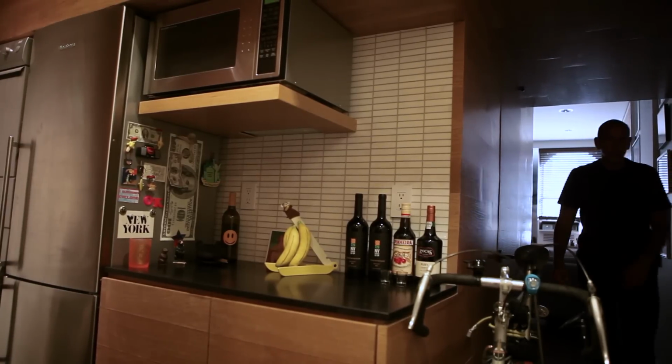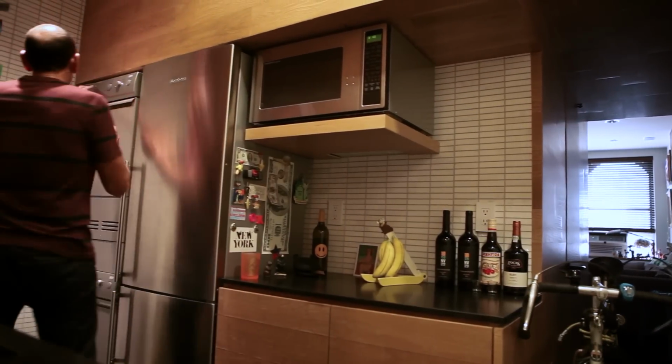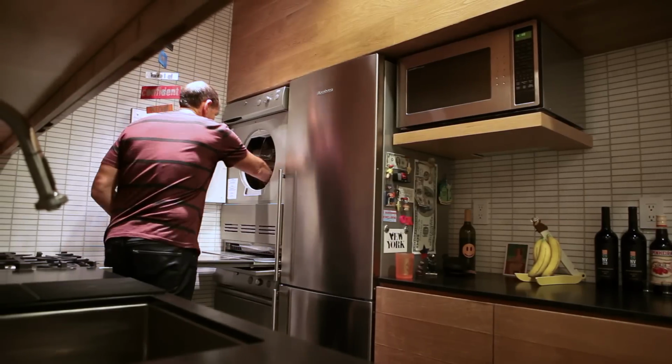I don't want to be super materialistic. I want to think about what my overall footprint is. And a small space just works for me in terms of my mindset and my lifestyle. And so, I'm very happy here.